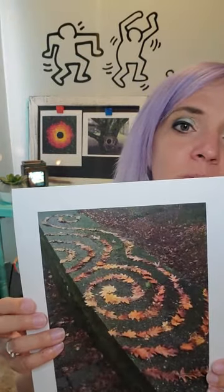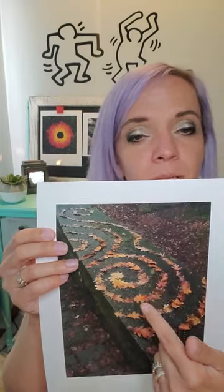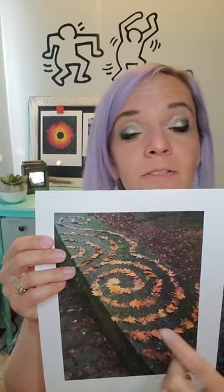Or you could just make a fun design with your leaves. Maybe collect some leaves and make some spirals. This would be a really fun thing to do out for a walk. We're actually going to go out for a walk right now. It's gorgeous. And so I was going to take the boys out and make some of these and photograph them.